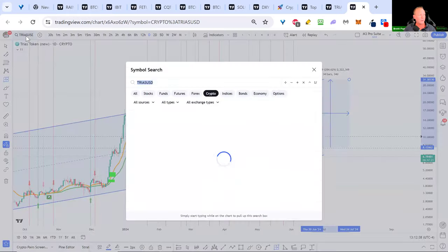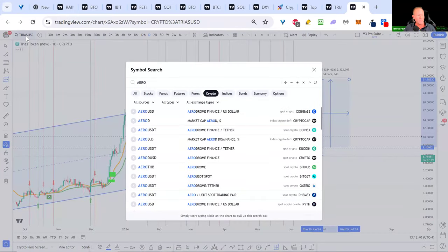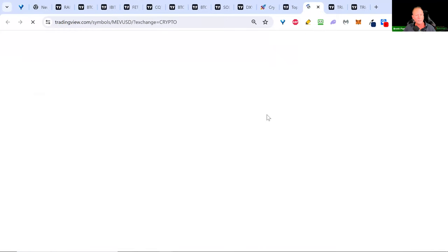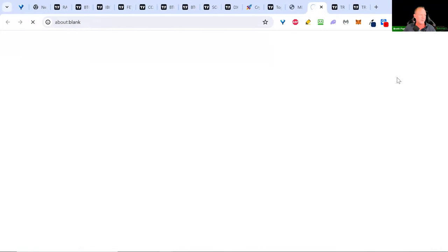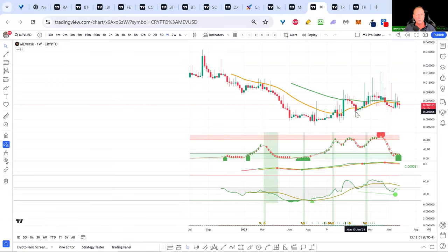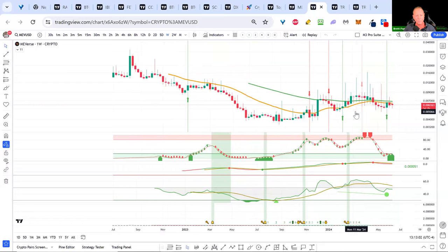We'll do a couple more here. I do recommend you guys go through and, using our indicators, go through the top gainers and might put some new things on your radar. We have other metaverse here, MEV. I'll bite, since metaverse is on my mind. I think I've seen this before. It's considerably less interesting. However, what do we have?